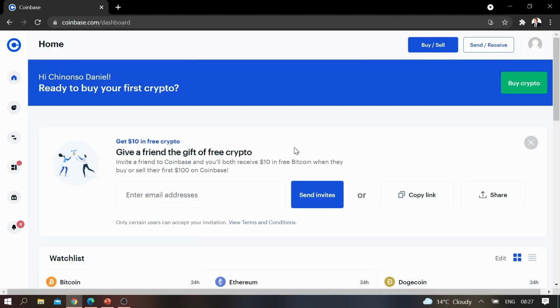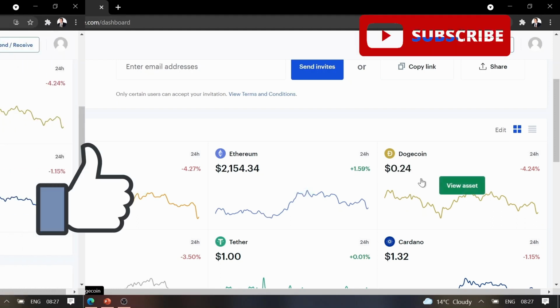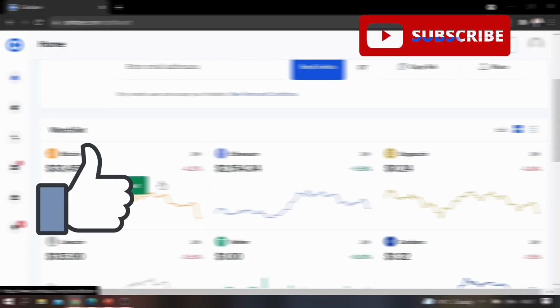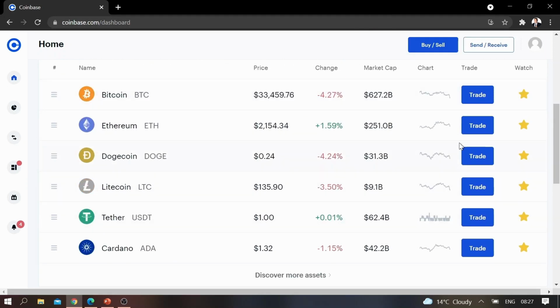sign up process. So these are my watch list. So things I want to be tracking. So we have Bitcoin here, we have Ethereum here, we have Dogecoin here. These are the top 10 crypto. I like tracking them to see what's happening on a day-to-day basis. So you see it. Now, if I want it in a different order, I can click this point here and it will show. All you just need to do is click on favorite and it will be showing on your home page.